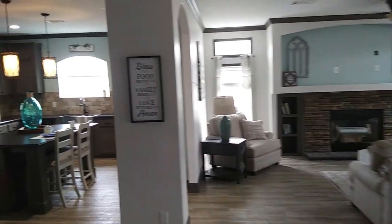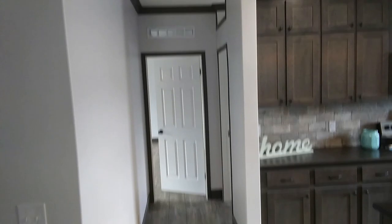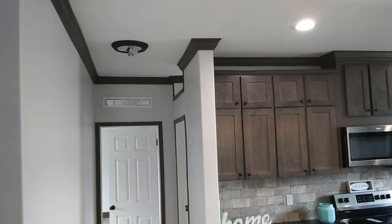Okay, so let's go check out the utility room and the master suite. Again, there's that beautiful kitchen. This house is absolutely breathtaking.